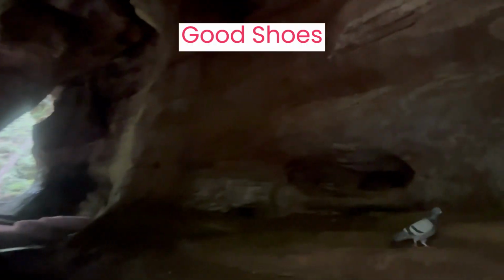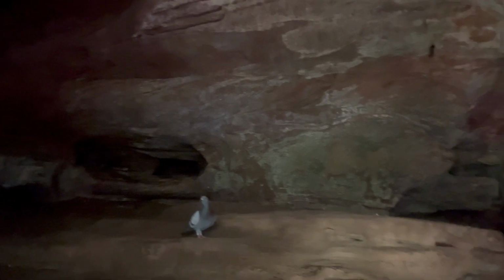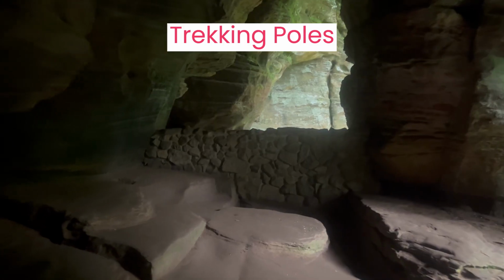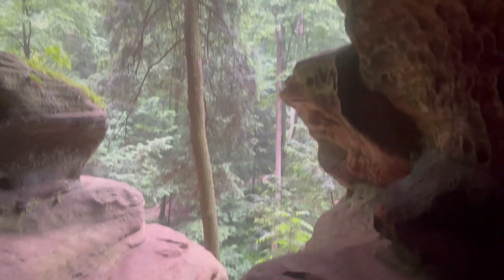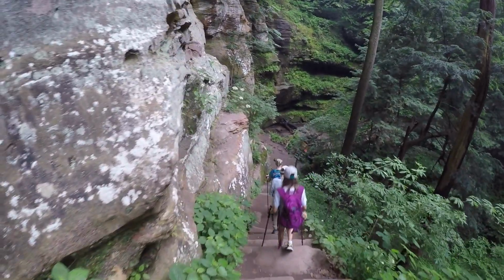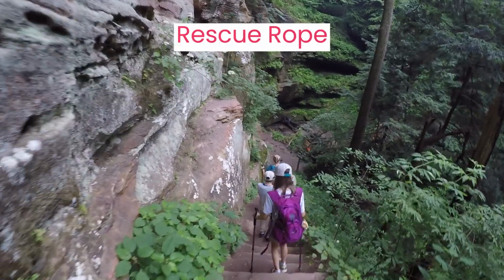Next up, consider your shoes. The better your shoes, the more fun and longer you can hike. I like Merrell Moab 2s and similar for all the hiking we have done. Trekking poles are great and add stability on the trail. Trekking poles also make a great gift for your little hikers and also give them something special to enjoy when hiking. Not common in most packing lists is a rescue rope.